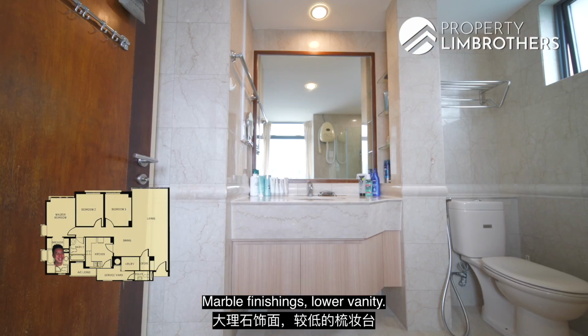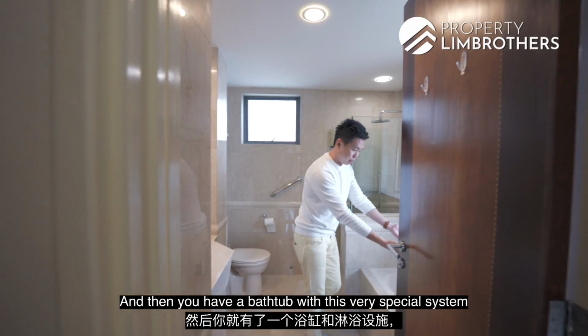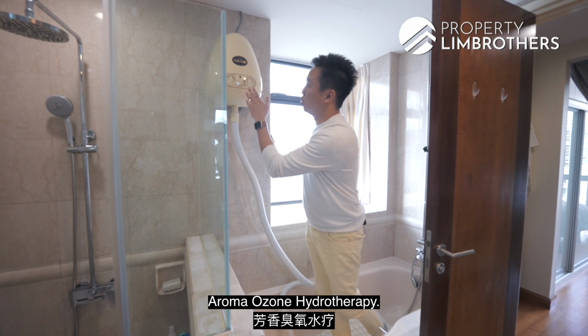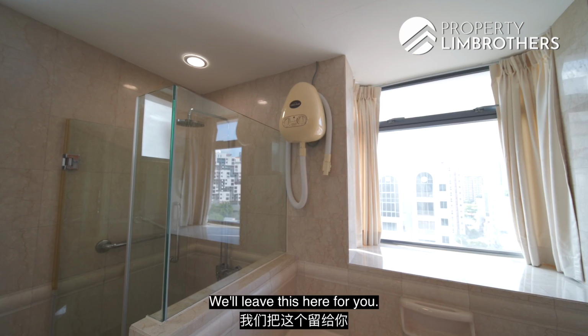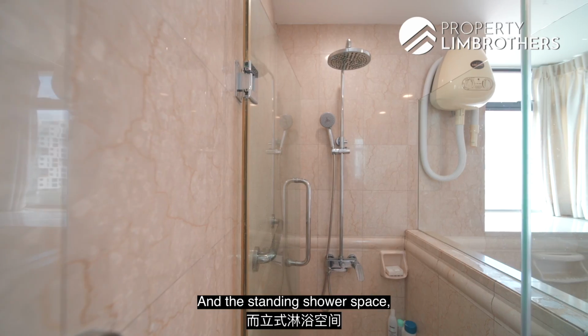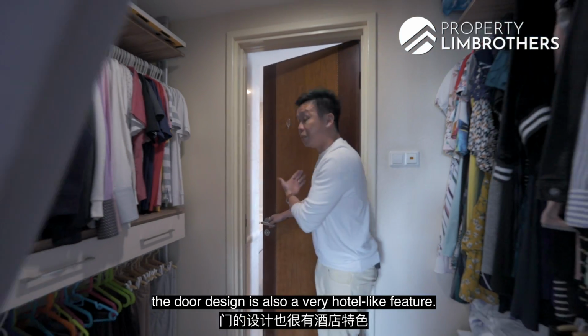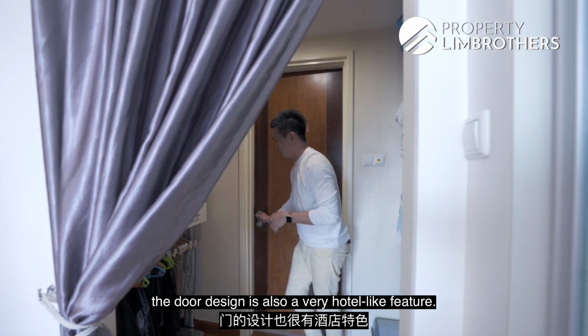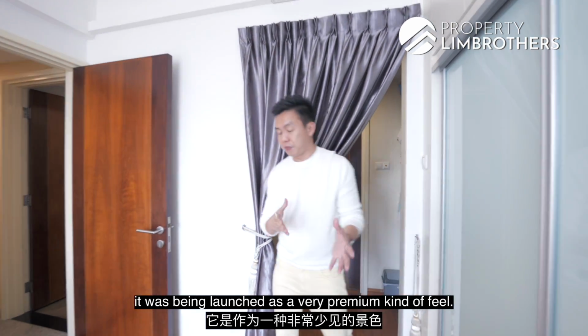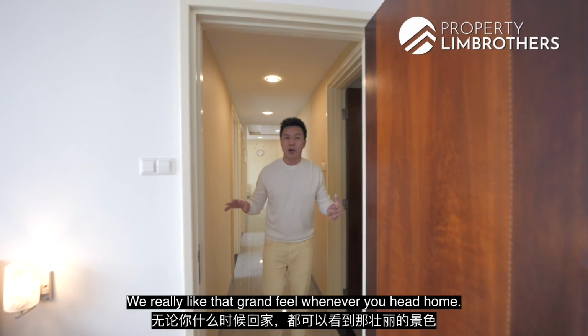Marble finishings, lower vanity, and then you have a bathtub with this very special system that our owners have installed. Aroma ozone hydrotherapy. We'll leave this here for you, and then you're going to enjoy a little aromatherapy bubble right here. And the standing shower space, the door design is also a very hotel-like feature. I think when this project was being launched, it was launched with a very premium feel. We really like that grand feel whenever you head home.